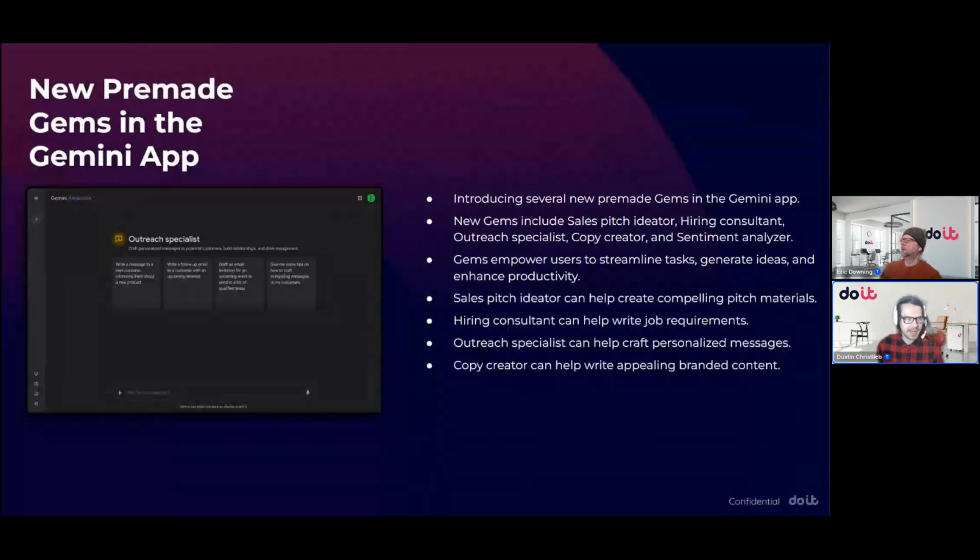Google has released some pre-made gems for the Gemini app. These include things like the sales pitch ideator, a hiring consultant, outreach specialist, copy creator, and a sentiment analyzer. These are just some examples of what you can use to create your own gems inside of Gemini. It can help you create things like compiling pitch materials or writing job requirements. And each one of these you can jump through and have conversations with around that particular topic.